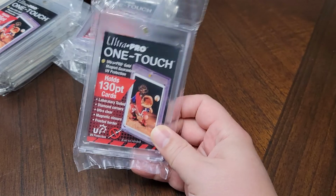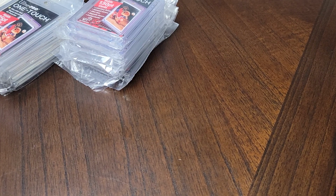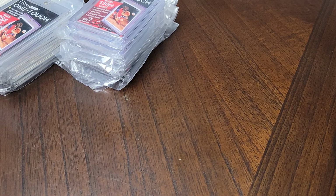If a card is selling for $500 or more in the condition I have it, and obviously if we're talking one-touches, we're talking raw cards, then I'm going to put it in one of these one-touches. Part of this is to show you some of the high-end cards that I've got that are not at the bank yet. Another reason to do this video is just for me to get a good video of them before I bring them to the bank later this morning and put them in the safe deposit box. So without further ado, let's take a look.